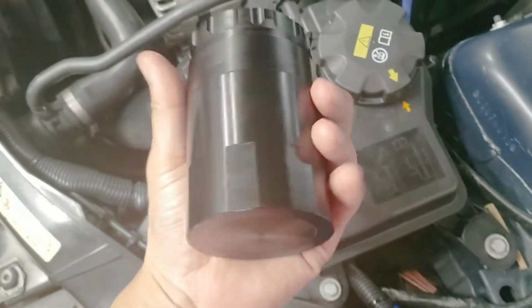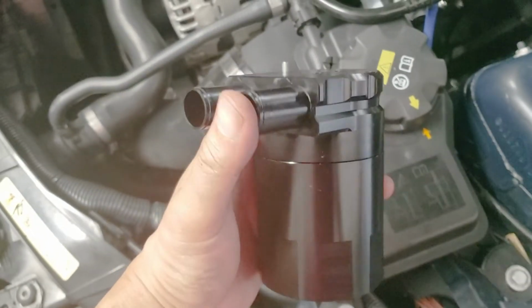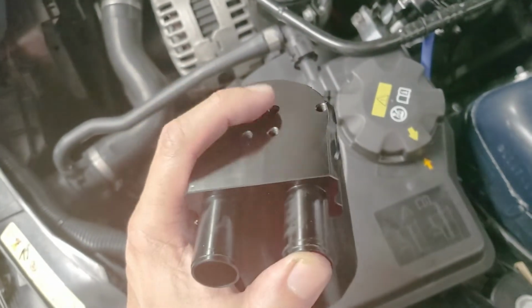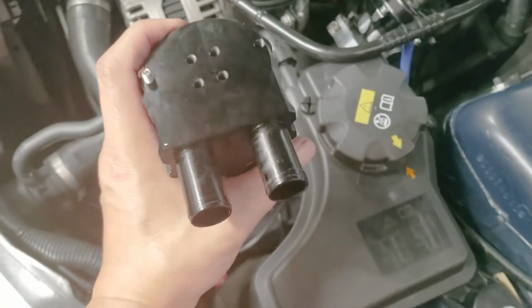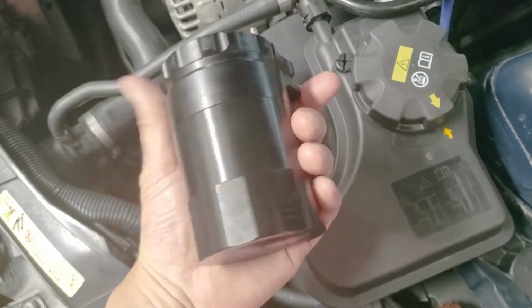So if you get one of these from eBay, before you even install it, put your thumb over it and blow into it and make sure there's no air leaking out of any of these little holes here. So that's just some advice. It doesn't matter what brand car you're using. This catch can is one of the cheap ones from eBay, so just be aware of that.